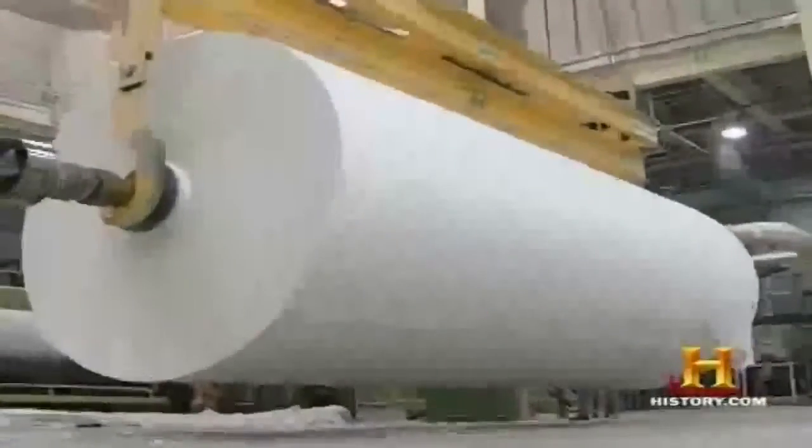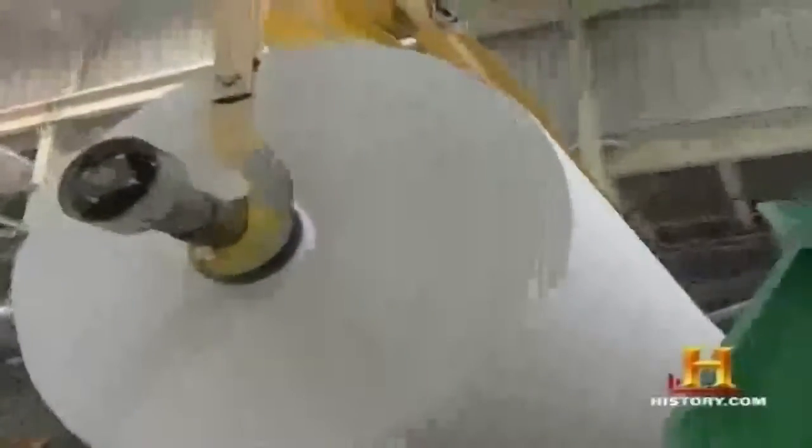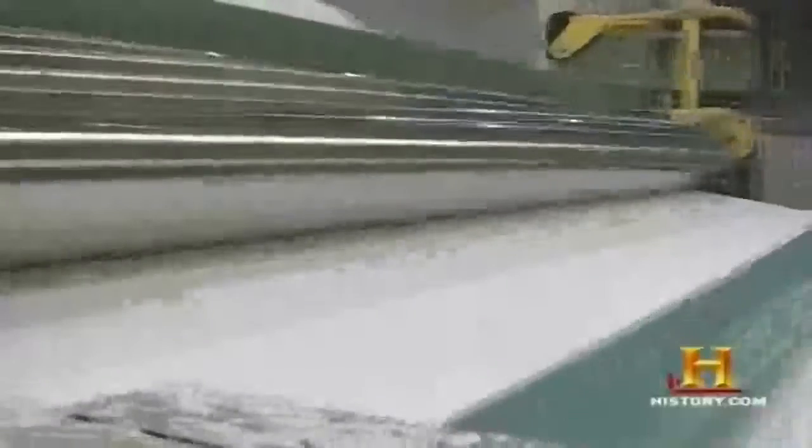These rolls of paper, called parent rolls, are massive. At the Angel Soft plant, a typical one is nearly 12 feet long, 6 feet high, and weighs close to 3 tons. Paper from the parent roll is fed into another machine, where it's wound onto individual 12-foot-long cardboard tubes. Along the way, the paper is stamped at regular intervals with a sawtooth knife blade, resulting in perforations.